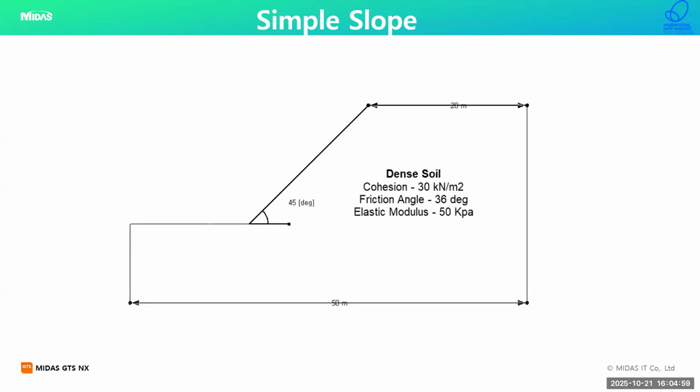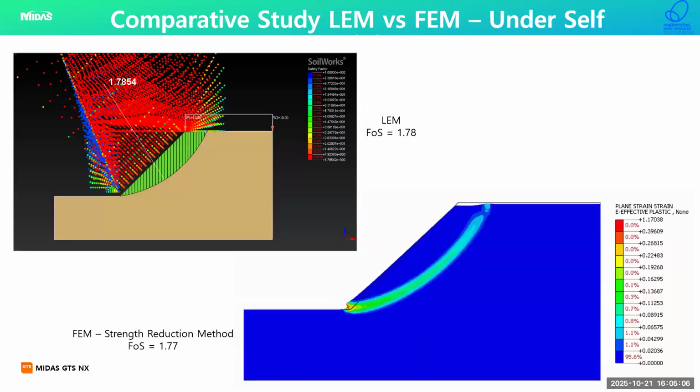So this is the simple slope for the comparative study I created between LEM and FEM. What we found is, in the case of LEM, the factor of safety was 1.78. And the same thing has been found in FEM as well, 1.77. The strength reduction method has been applied.